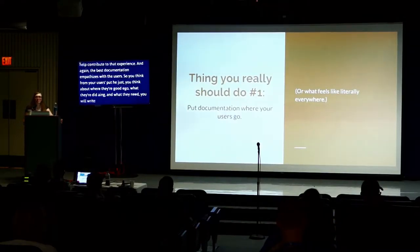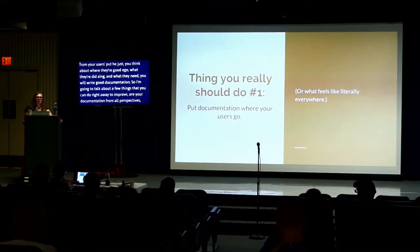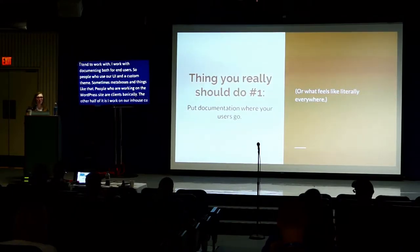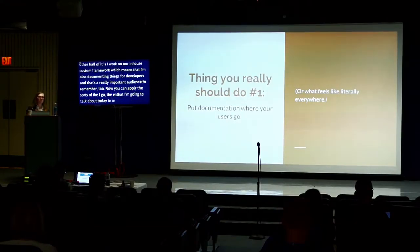So I'm going to talk about a few things that you can do right away to improve your documentation from all perspectives, from the UI perspective, in your code, just about everywhere. And I'm going to talk about two different audiences today that I tend to work with. I document both for end users, so people who use our UI in a custom theme, sometimes meta boxes and things like that, people who are working on the WordPress site, our clients basically. The other half of it is I work on our custom in-house framework, which means I am also documenting things for developers. And that's a really important audience to remember too. Now, you can apply the sorts of thinking that I'm going to talk about today to any audience. But those are the two examples that we'll go through today.